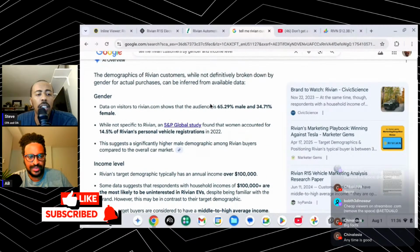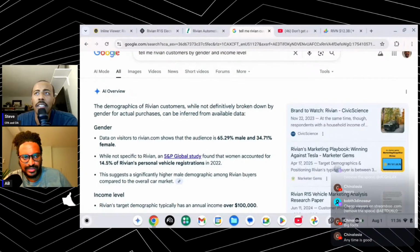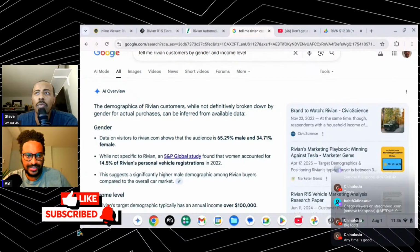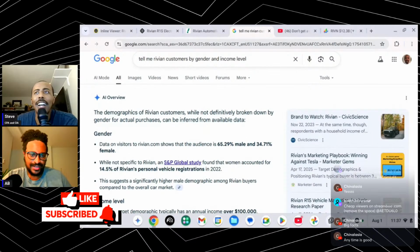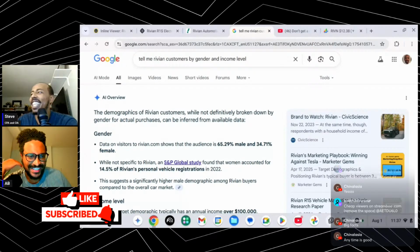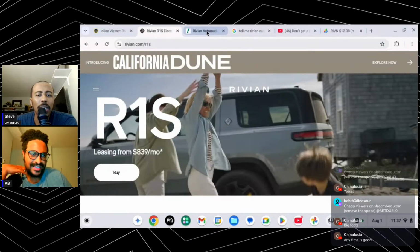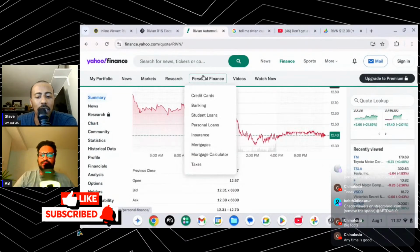Let's see how much. This Blazer EV is going for 45K. It ain't cheap, but you could have gotten those people. 75 minus 45, what is that? 20K? That's a lot, bro, come on. I like Rivian too, but you might have a point with the price point. Yeah, the price is crazy expensive.